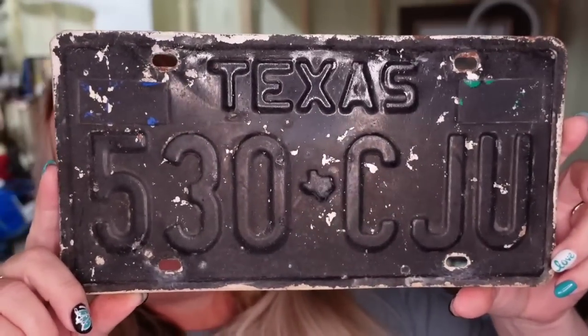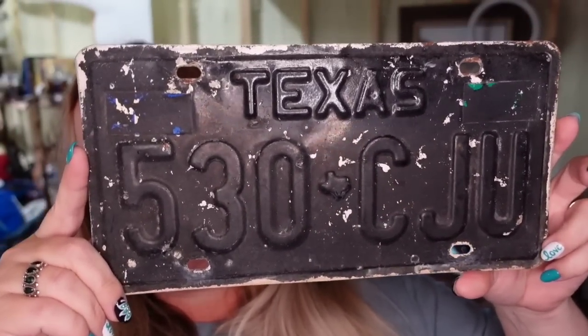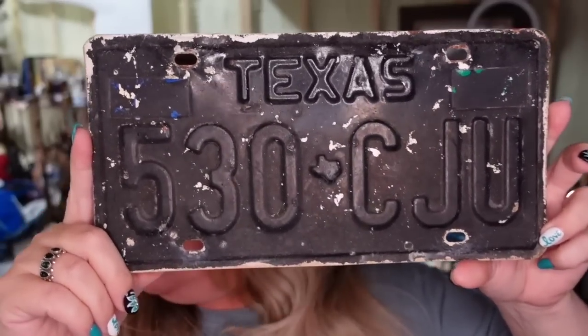All right, another kind of not in great shape license plate. This Texas license plate sold on Poshmark for $8, so this one's going to be about a $4 profit. And this one sold in about 4 months.